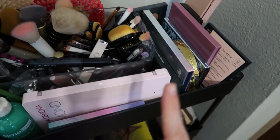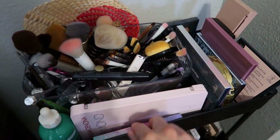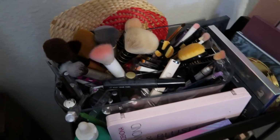No, I said I was gonna pull a face palette, so let me do that. I'm on the fence between this Physicians Formula one, which has a very peachy blush, but I'm worried that the peachy blush in this will take away from the chance for me to use that orange one. So I think what I'm gonna do is pull this guy.